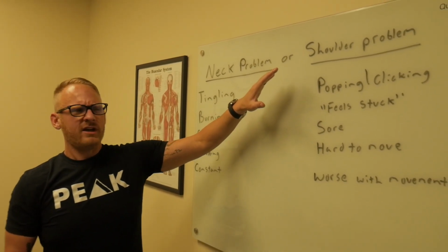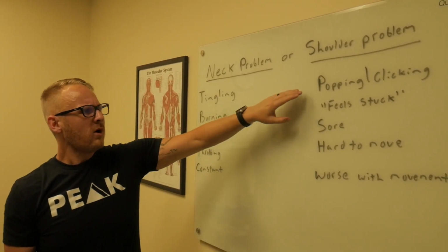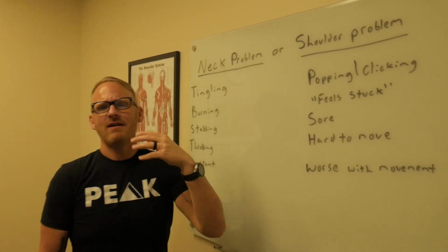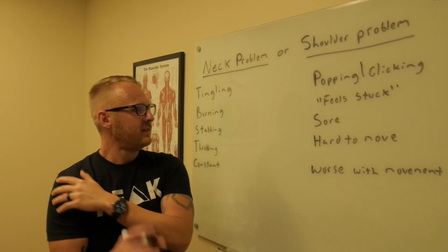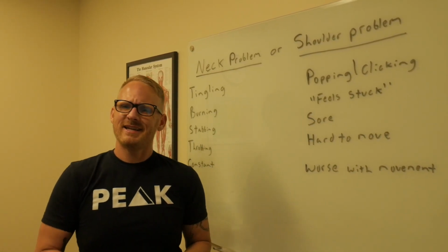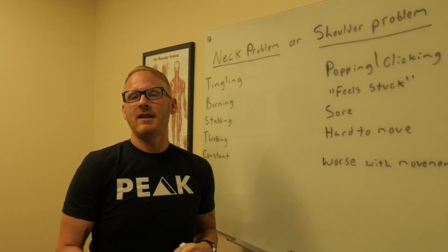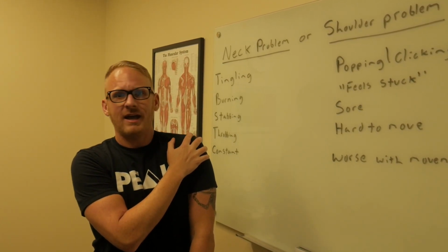When you have a shoulder problem, there are some signs and symptoms that show that. One is definitely some popping and clicking, especially with movement. When you pop and click, you're actually putting some pressure on the joint as well. The other one that people will say is it kind of feels stuck. If you go to reach for something, like put your seatbelt on or reach for something in the back seat or up in the cupboard, it feels kind of stuck.